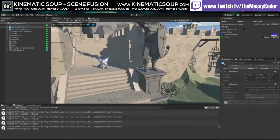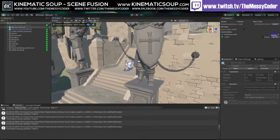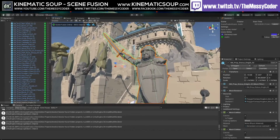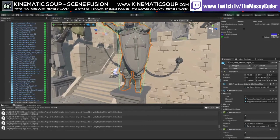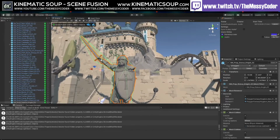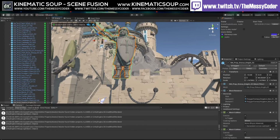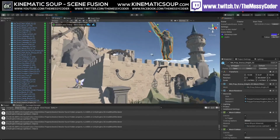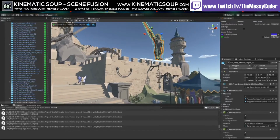Latency doesn't really affect things too much because we run the updates at 10 hertz anyway, and most people are working on different areas of the scene anyway. So it really doesn't matter if somebody moves a statue 100 or 200 milliseconds later than they did locally, right?